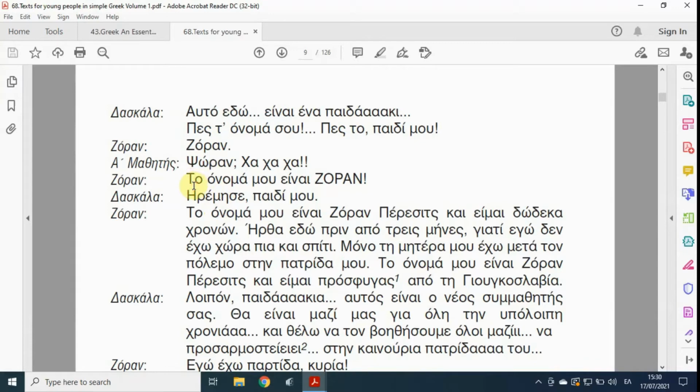Anyway, Zoran is not happy with this. He says, "O namamu ine Zoran." His name is Zoran, not Zoran. Okay. Then Daskala. Oh, bloody emphasis. Daskala. So Daskala says, "Iremise pedimu." Stress in this language is a nightmare. It's always changing. Right. Let's try it again.